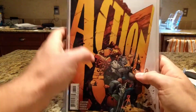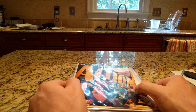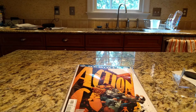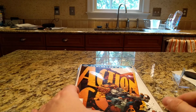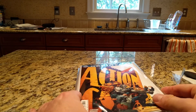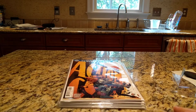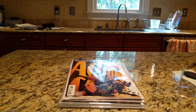It was bad enough when these things were once a month, and I don't read them right away. I might wait 3-4 months and go back and read them all, but now that they're twice a month, I've got to stay on top of this, otherwise it becomes like work to get through these issues. So I did read through a whole bunch of my other ones, but I've got to get through this, obviously.